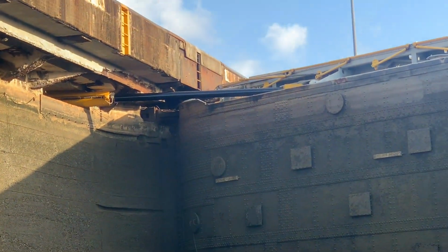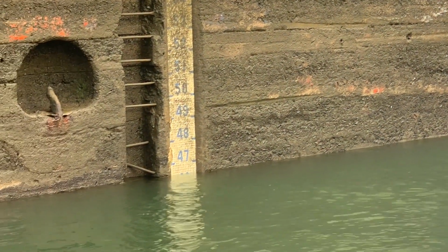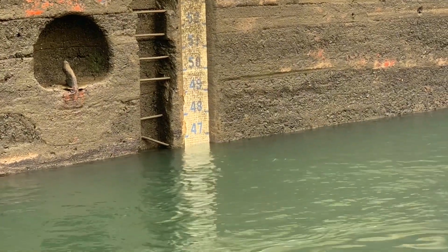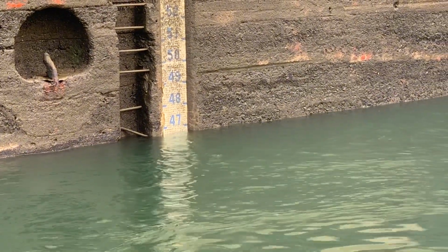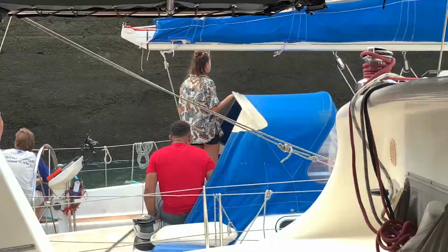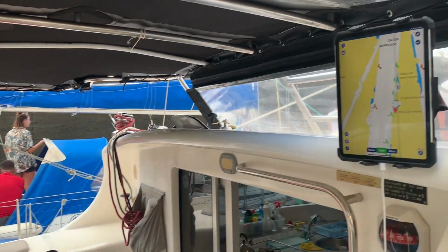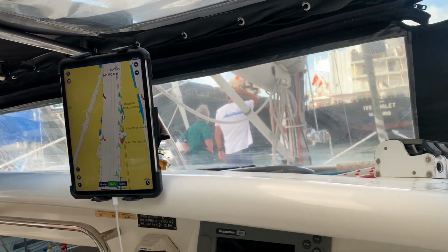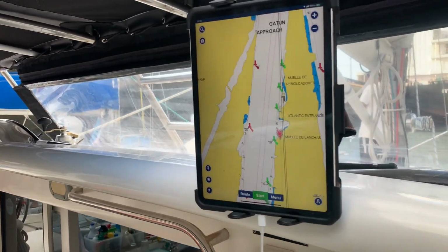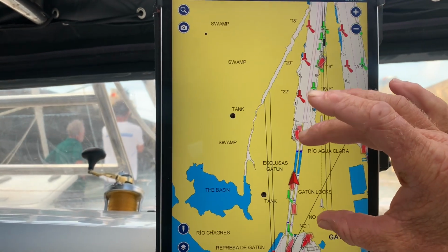You can see the big hydraulic cylinder that's just closed the gates. There it is up there. Yeah, holding back a whole lake. Boats are swirling around quite a bit with all the current in here. Yeah, we are in the Panama Canal.